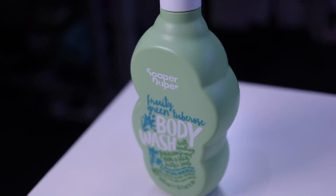Three left. Super duper. We just go through these. They're just a no-brainer. Mainly because we found a flavour that Max likes, which was a challenge. I'll use all of them, especially fruity green tuberose.